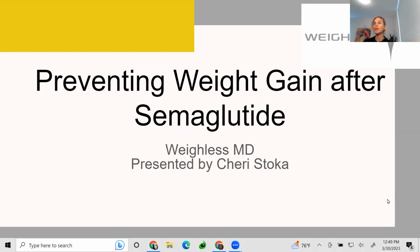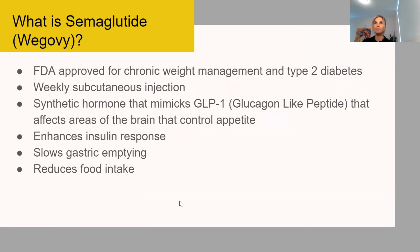We've been using semaglutide at Weightless MD for almost a year now. I've had a ton of success. But we have also had a lot of success in helping our patients keep the weight off afterwards. So I'm going to go through a number of things, really helping you understand foundationally what semaglutide does, and again, how you keep it off after. And this really could apply to any type of weight loss program.